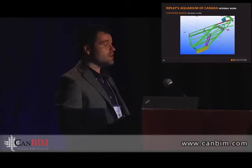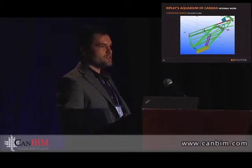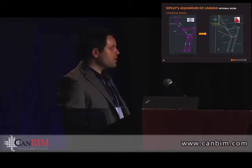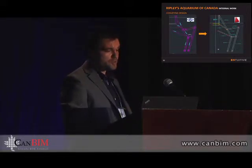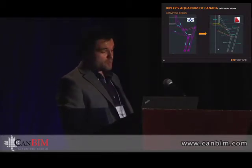You're looking at CAD files, and you might miss half the steel because you're not really sure what the intent is. Whereas here we were fairly confident that we had all the steel and all the framing that we needed to have. However, we weren't sure what the optimal way to show this in our sheets was. So we tried a few ways.